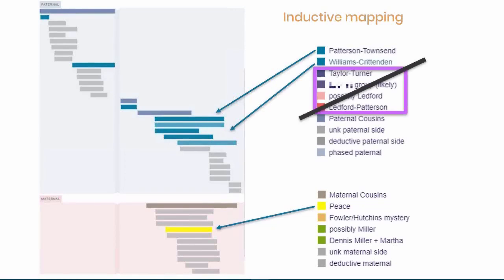Now, I do have the cousin marriage in my family that is Ledford Patterson, and that Patterson is the sister of the Patterson in the Patterson-Townsend couple. So in this case, I'm not crossing out the Patterson option, but it is not going to be a Ledford. That is a different branch of the tree. However, this went far enough, actually, that I could determine this was not from the Townsend side. The Williams-Crittenden line is the ancestors of the Patterson. So this is going to be a Williams segment here. So I was able to figure that out because I don't have other options.